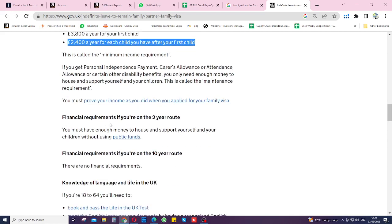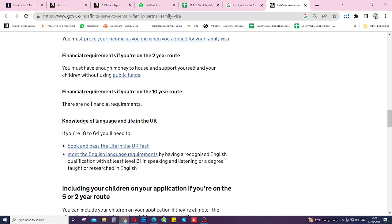What is the financial requirement? If you are on the 2 years visa, there is no financial requirement. If you are on the 10 year route, no need to show salary, no English test, nothing. You only need to show knowledge of English and life.